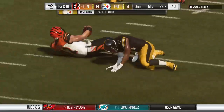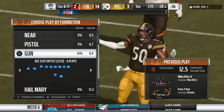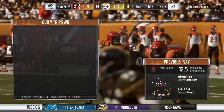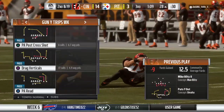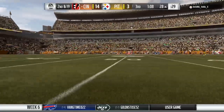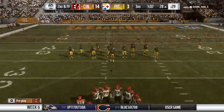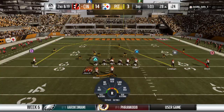Looking to throw. Rivera. Pressure comes, and the Steelers take him down. Ryan Shazier not dropping into coverage. He comes on the blitz and takes him down for a loss of 9. After the sack, it's 2nd and 19, and the road gets a bit tougher from here.